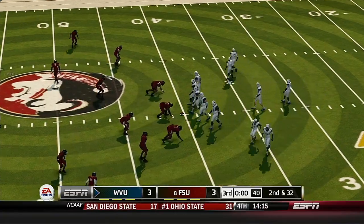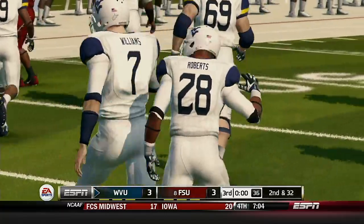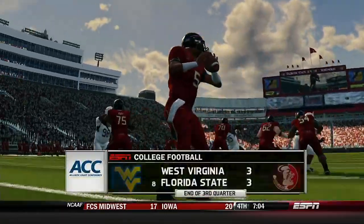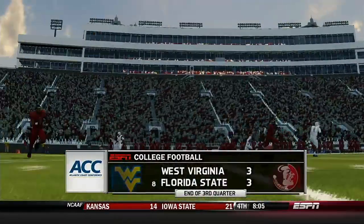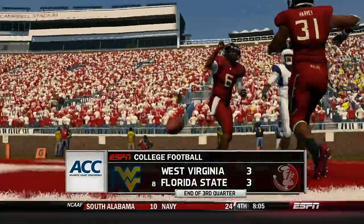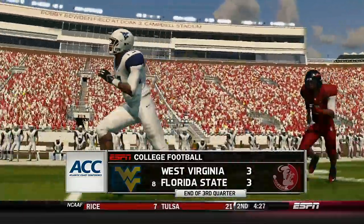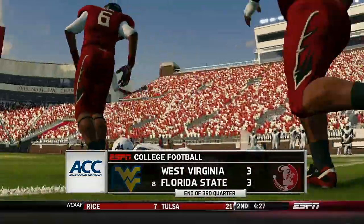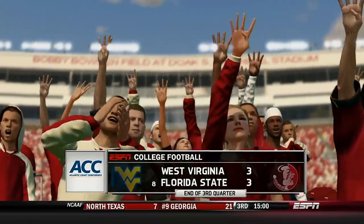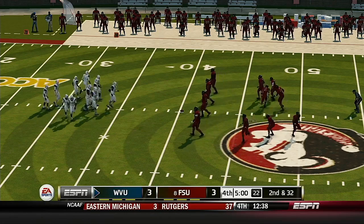From their own 40-yard line. Second down. So at the end of three, this one's knotted up at three. All right, we're just about set to start action here again in the fourth quarter.